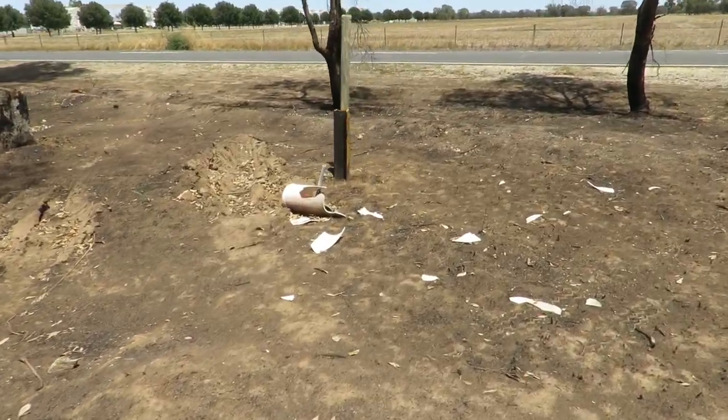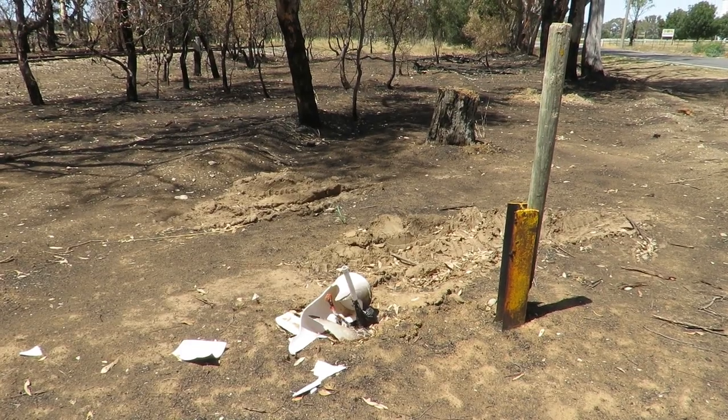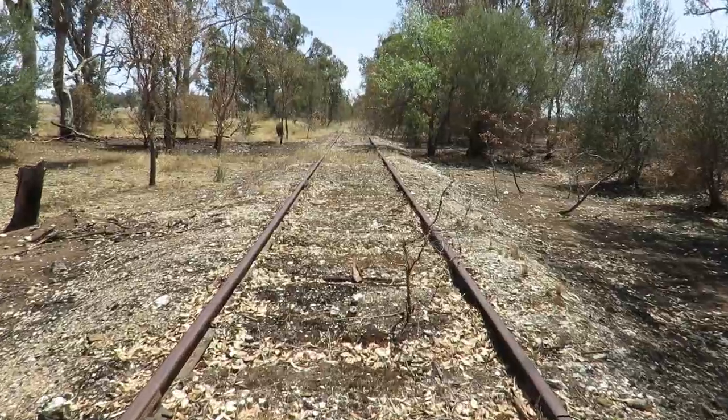On ground zero, there's this weird thing. What is this? Maybe it's the remains of some form of telecom piece of technology. And as soon as the fire started, it stopped. Just goes back to normal.